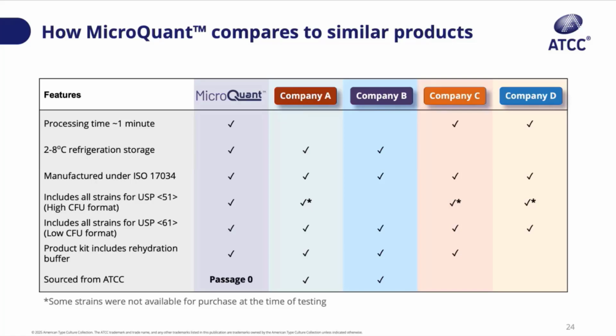They are manufactured under stringent ISO 17034 guidelines. We have all the strains for USP 51 as well as 61. I'm going to get to that. I'm going to talk about other strains. We are working on making the entire panels of USP chapters available. These products are available in kit format along with rehydration buffer.